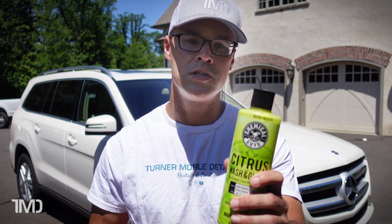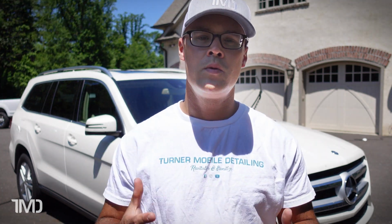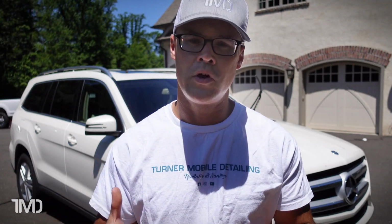Now, for a long time I've been using Chemical Guys Citrus Wash and Gloss for this service, but I thought it'd be a good idea to give P&S's new Pearl Auto Shampoo a try to maybe replace my Citrus Wash and Gloss. So today we're going to wash half the car with Citrus Wash and Gloss and the other half with Pearl. We're going to be testing how good it foams, the consistency of the product, and how easily it dilutes in water. We're going to be testing how slick it is on the panel, how much lubricity it provides in order to prevent any kind of marring on the surface.